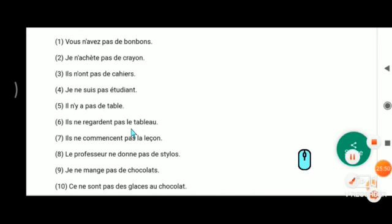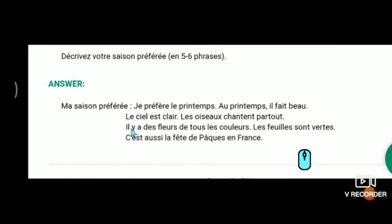So this is the last one, nothing but: décrivez votre saison préférée. Ma saison préférée, je préfère le printemps. Il fait beau, le ciel est clair, les oiseaux chantent partout. Il y a des fleurs de toutes couleurs, les feuilles sont vertes. C'est aussi la fête de Pâques en France. Just take it as it is. So this is just a prototype, nothing to explain here. Just take this. So with this, we are completing lesson 5.